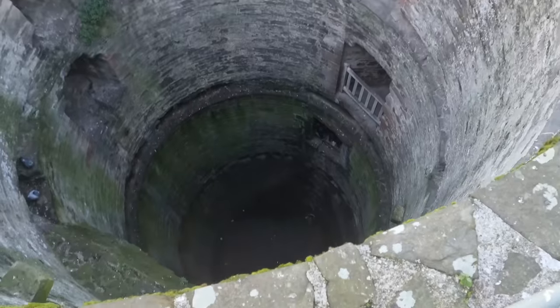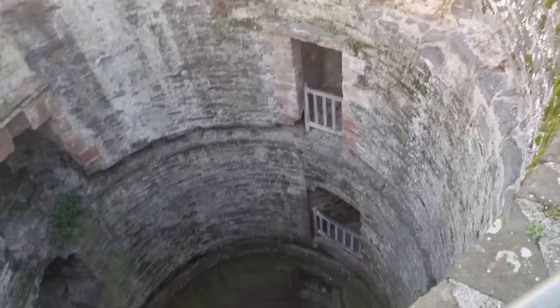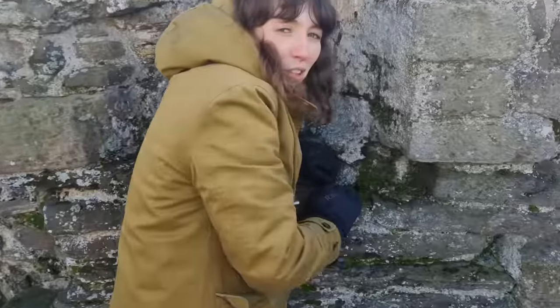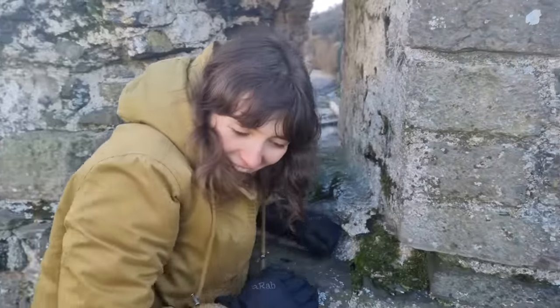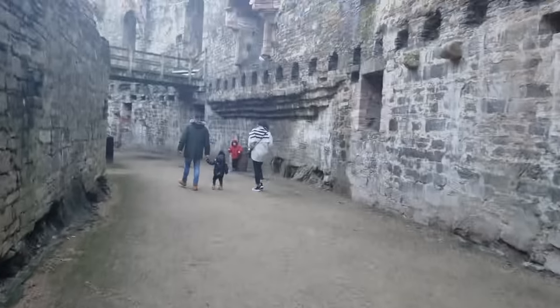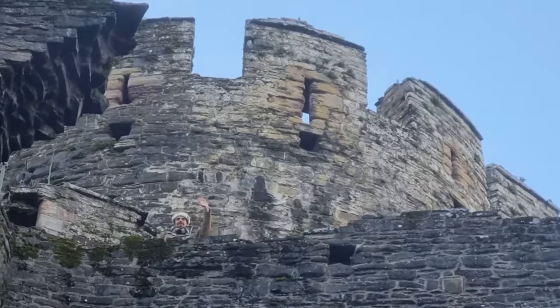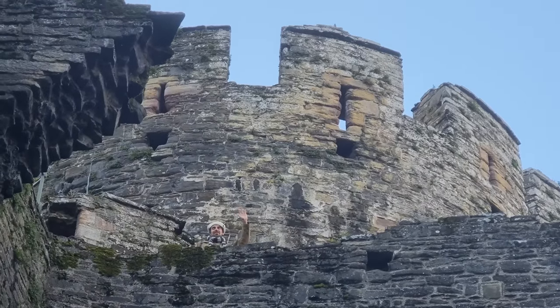Oh my god, I'm stuck again. It is very small. It's like 4 stories or something. 5 stories. I've got to get back down now. I'm trying to relax, believe it or not. There he is.